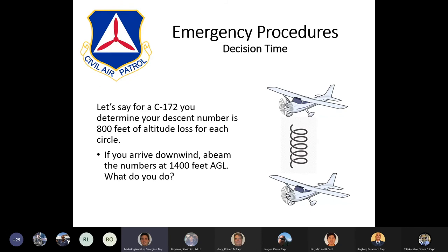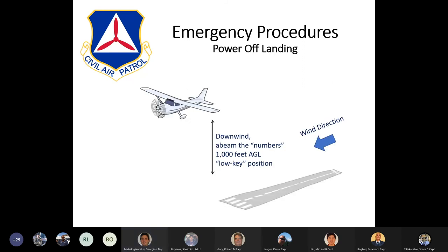If you do make this turn, you're going to find yourself at 600 feet AGL downwind of the numbers. Is that possible to make? Maybe, but maybe not. Of course, we can play different scenarios, like what about a little higher, what about a little lower, in any case. This is the situation we are talking about here. This is downwind, abeam the numbers.